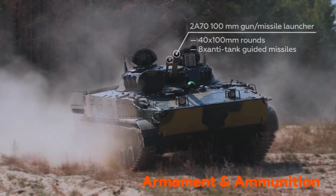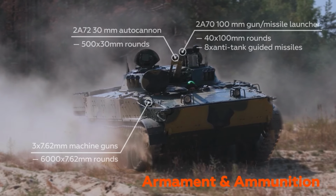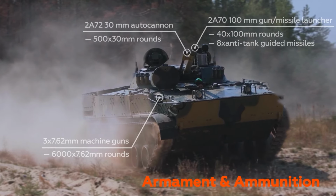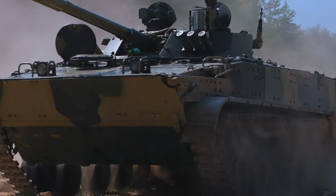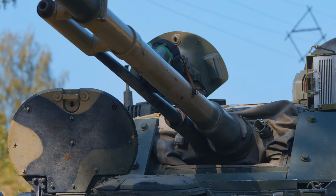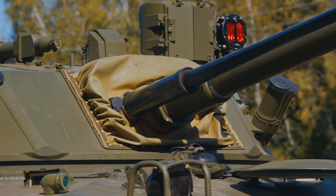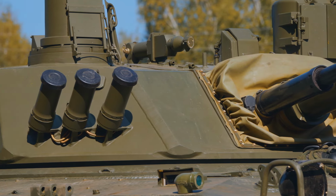The weapon system consists of a 100mm 2A72 semi-automatic rifled main gun slash missile launcher, 30mm 2A72 autocannon, and 3 7.62mm machine guns. The main gun can fire high explosive frag rounds and anti-tank guided missiles. It has a rate of fire of 10 rounds a minute up to a distance of 4,000 meters depending on the ammo used. Probably it has the biggest cannon placed on a mass-produced infantry fighting vehicle. It was actually like a light tank because it has a huge 100mm main gun. Just for perspective, the American M1 Abrams main battle tank at the time had a 105mm main gun.